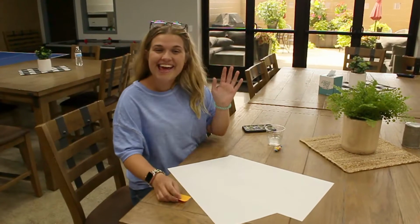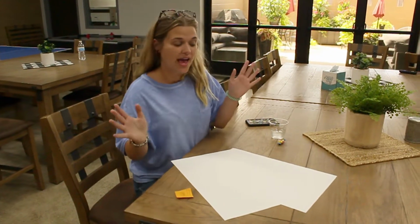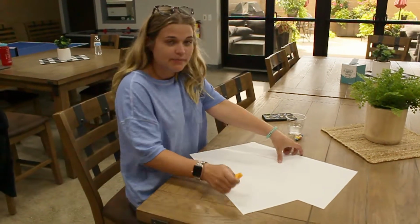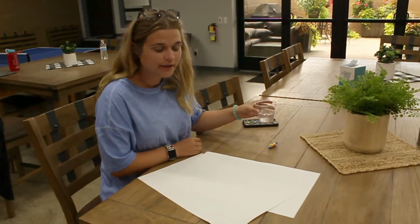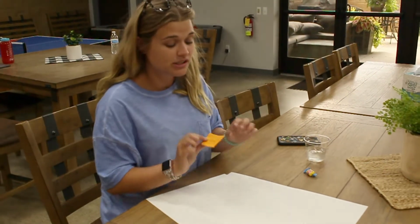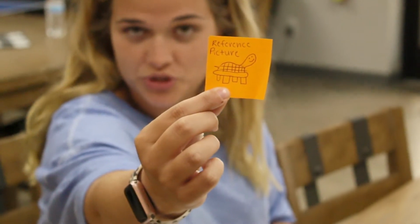Hey HT kids, my name is Lauren and today we are going to do an origami tutorial. So you're gonna need a couple of things. You need some paper, got it right here. You're gonna need some water and some gum. And the last thing you're gonna need is what you wanna make. So I really like turtles, so this is my reference picture. I know, that's a pretty cool turtle.